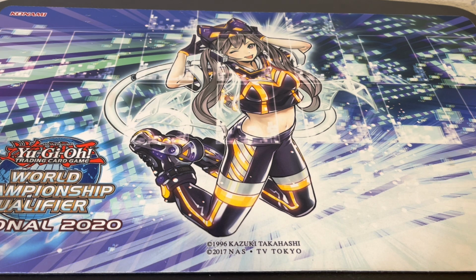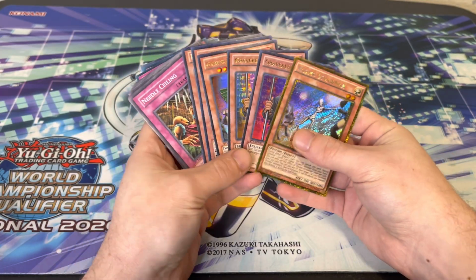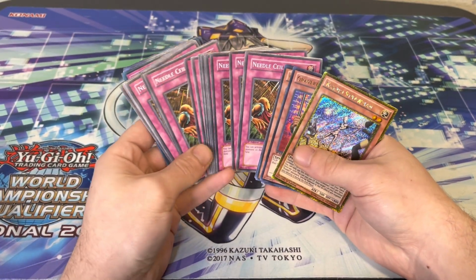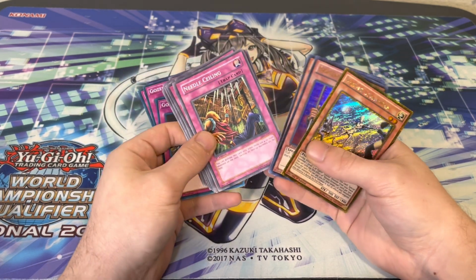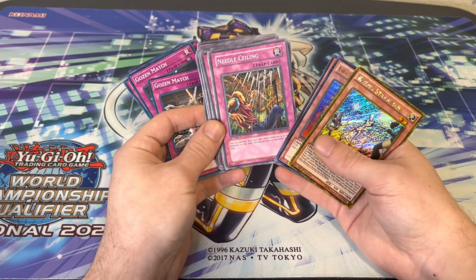So $3 cards, pretty big stack of cards here. Or actually, okay, I see what's going on. Okay, so we'll start off with that. So we're gonna go much faster here. So just some Gravekeeper stuff, Machina, Cosmo. Needle Ceilings, really surprised by those. Like I said, there was one box that had some Pack Fresh old commons, so it's like 30 Pack Fresh Needle Ceilings there, all first edition Pharaonic Guardian.